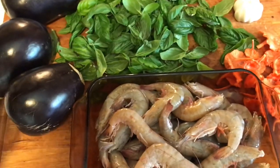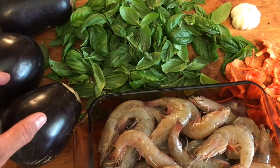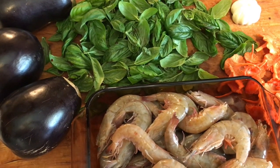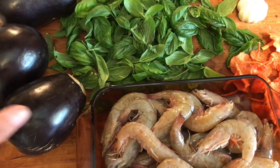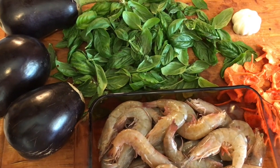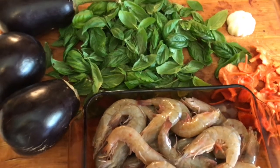So what I'm going to do is, I like to salt purge the eggplant. So what I'm going to do is slice it, peel it, salt each side, and let it set. You'll see it weeping pretty good. Dry out some moisture, kind of thick looking stuff. I wash that off. To me, if the eggplant's got a little bitter to it, it cleans it out. I'm going to grill these things, so they do a little bit better if you do a salt purge on them. The basil, I'm going to make a pesto with.